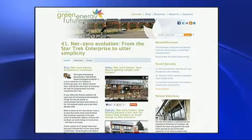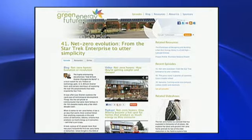So where's this all going? Right now, a standard home you buy, the low-end home, high-end home, estate home, doesn't matter, they're all about EnerGuide 83, and that is really, really high. I think people are going to be impressed when they visit your website to see that energy stories here in Edmonton don't all have to be about the old school. We don't have time to talk about this story, which I love, Net Zero Evolution from the Star Trek Enterprise to Utter Simplicity, but you can check it out yourself at greenenergyfutures.ca.